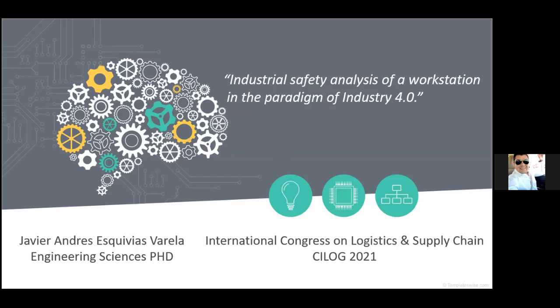Hello, my name is Javier Andrés Esquivias Varela, and I will present the paper "Industrial Safety Analysis of a Workstation in the Paradigm of Industry 4.0", presented at SILOB 2020.